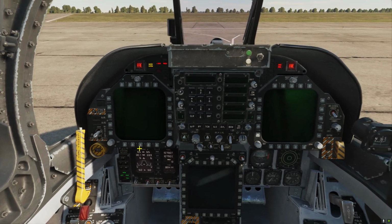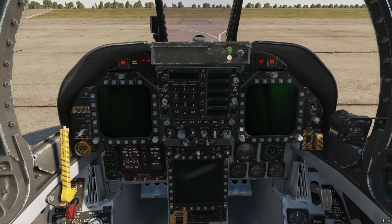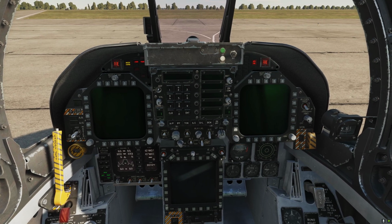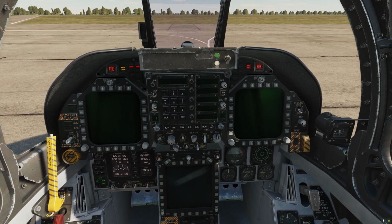Engine fire left. Engine fire left. Engine fire right. Engine fire right. APU fire. APU fire. Bleed air left. Bleed air left. Bleed air right. Bleed air right.